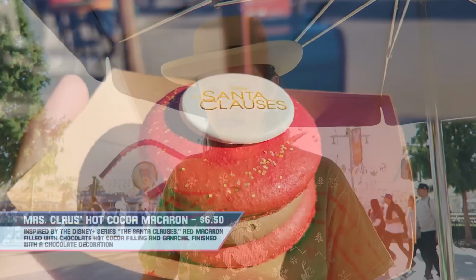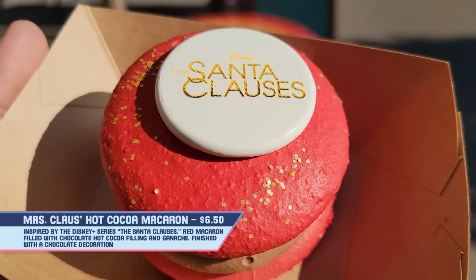It's good though, it's good both times. It's just a matter of, do you want that extra coffee liqueur kick? So yeah, I like that a lot. You know, it's rare that I don't like a cold brew from Disneyland though, so I wasn't expecting to dislike it. So our last item here is the macaron.